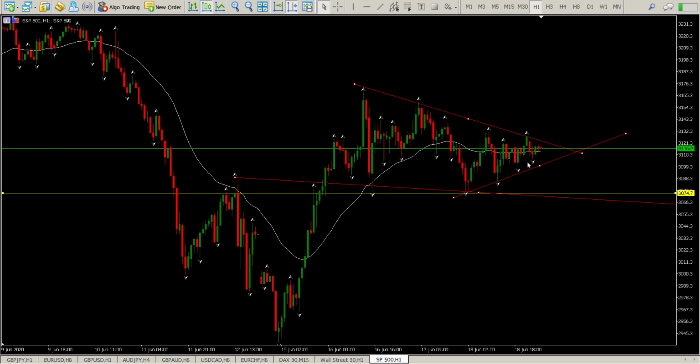Now we've got a smaller triangle. We're coming into the apex here. So if you look at it again from a Bollinger perspective, you'd be looking at a Bollinger squeeze that's starting to form. So something is going to happen. It's not going to continue flatlining like this for much longer. So you just got to be patient and wait for the breakout.